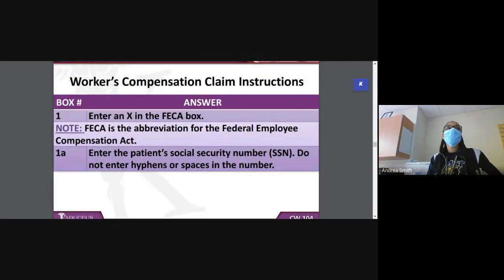And sure enough, it is a very short lecture, but I do want to point some things out to you before you begin on your workers' compensation claim. So box 1 is going to be FECA. Now, FECA is only for federal workers' comp if you're doing a federal workers' comp claim. If you're doing something other, such as state, it's going to be other.